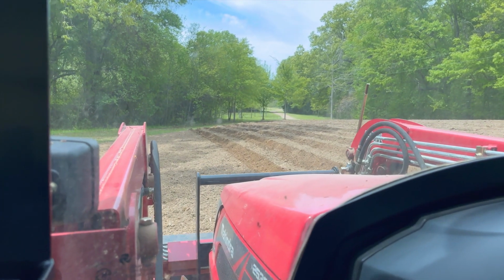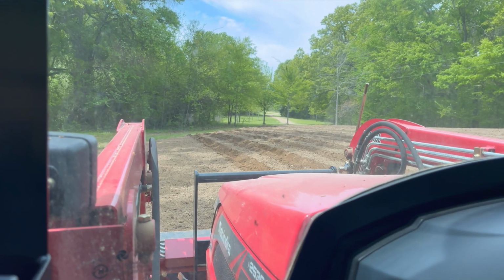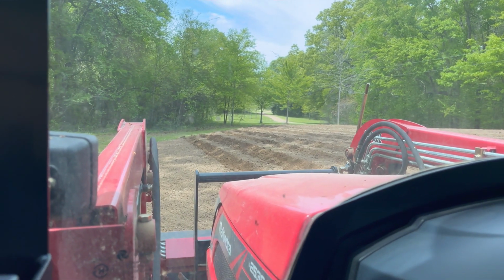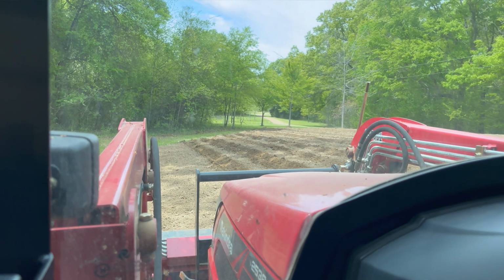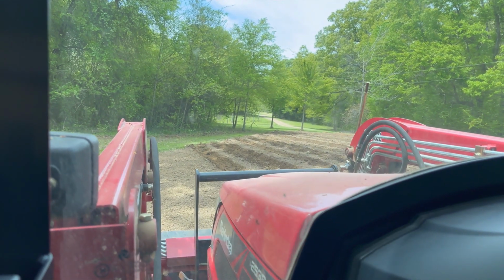And then, another big part, isn't it? Part of it is knowing what you're planting, what you can plant next to what. There are some plants that you don't want to plant next to certain things. You've got to sit down and do your research and say, all right, this plant will grow next to this plant. It won't be a problem.